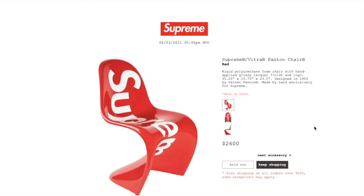This one's the most expensive drop for this week. Supreme Vitra Panton chair. Red color, it retails for $2,600. Rigid polyethylene foam chair with hand applied glossy lacquer finish and logo. 35.25 inch by 19.75 inch by 23.5 inch. Designed in 1959 by Verner Panton. Made by hand exclusively for Supreme.